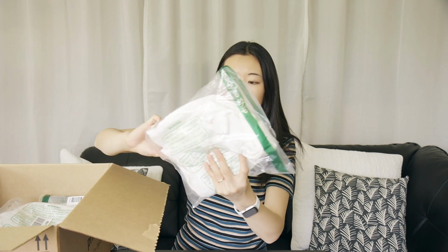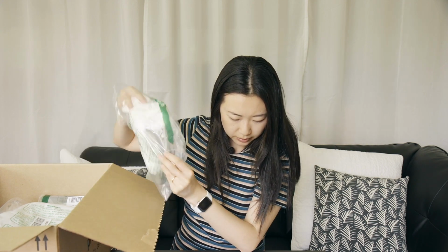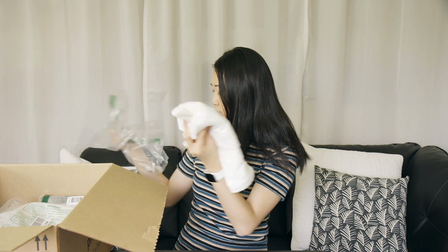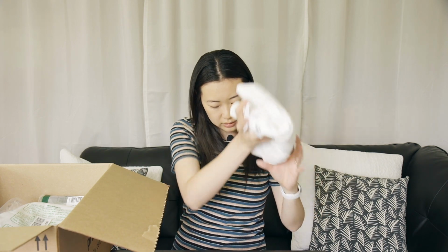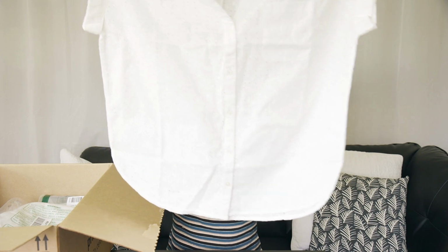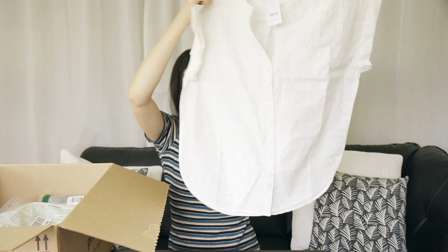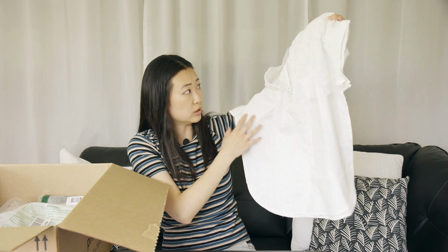So the first item that I got is I think something from J. Crew. Looks like everything is new and wrapped in a plastic bag. So this is a J. Crew top, J. Crew Mercantile, women's eyelet camp shirt in ivory. It's a little bit big for a size small, no? I saw some reviews of people saying that it's very boxy and it runs big. I usually wear a medium, so I went with a small for this one.